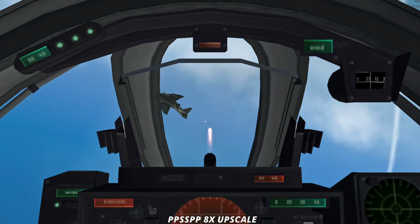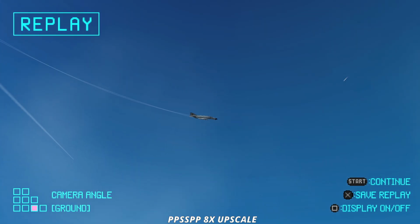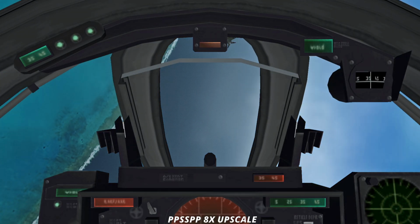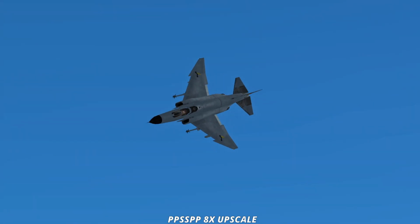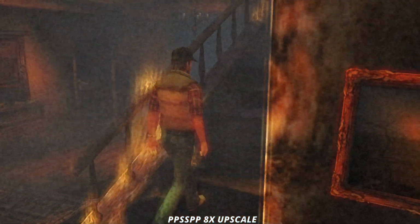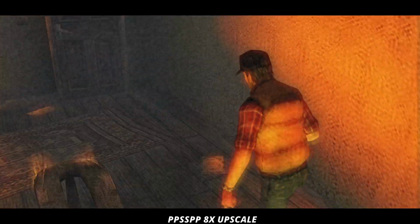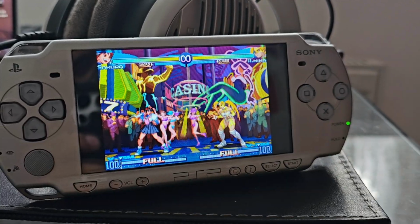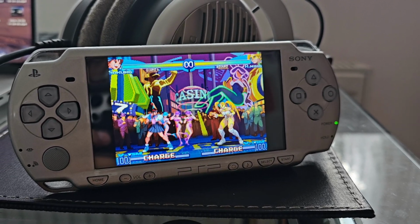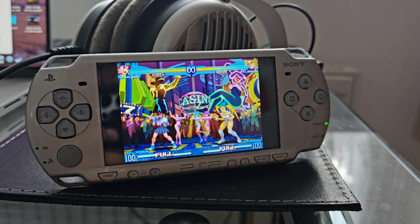PPSSPP does indeed offer a slew of advantages over real hardware. From graphics, frame rate boosts and improved controls from your favourite device, along with great optimizations for the platform, this is the go-to way of experiencing PlayStation Portable games in 2024. That doesn't mean you should abandon the PlayStation Portable though. This plucky handheld is still incredible in its own right, and if you watch my other videos about it, you'll see why I still recommend buying one to this day.